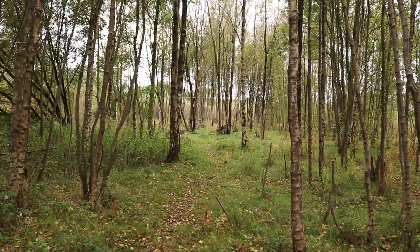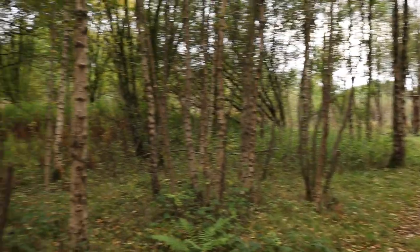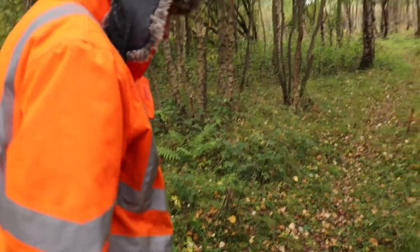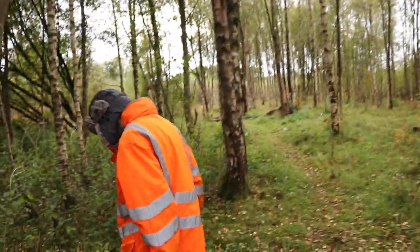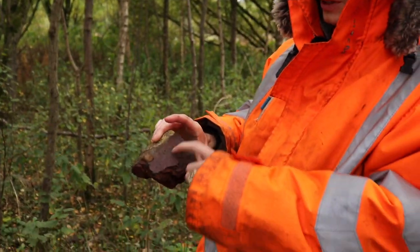Through all these, I think some of these trees are silver birches and stuff, aren't they? But we're going to go and see what else. There's bits of rubble everywhere. There's concrete there, and all sorts of railway brick hanging about. What's got that bluey tinge colour?